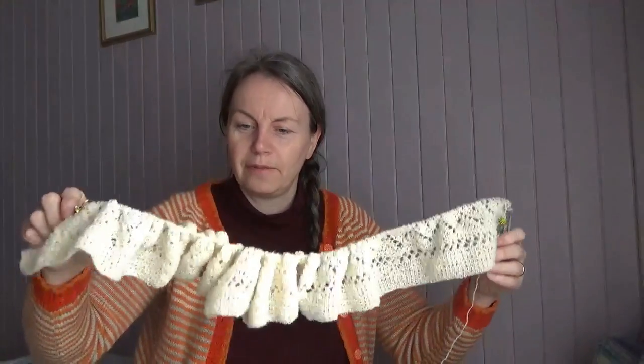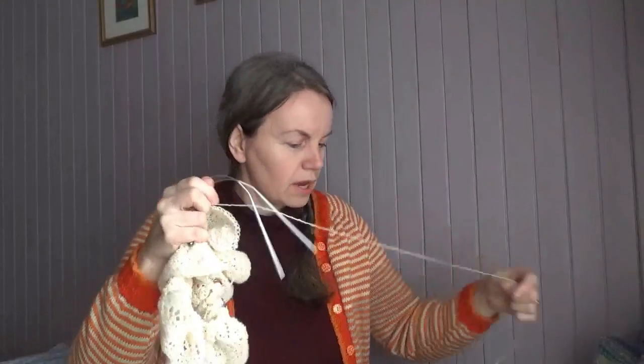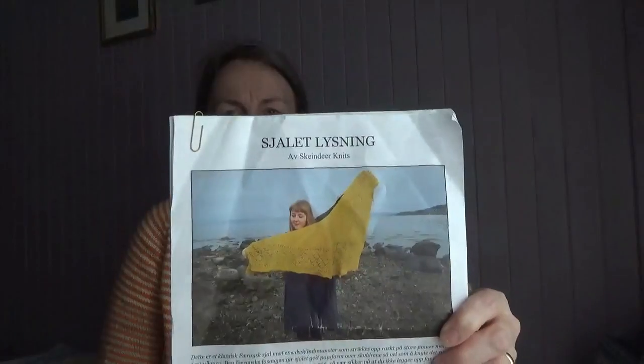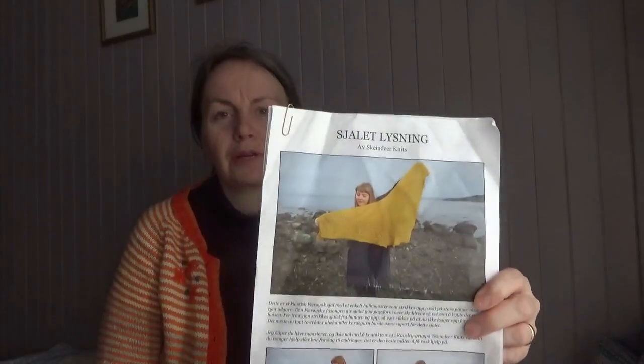So this is a very nice shawl I can recommend, and if you want to join in a knit along, I can do it in English as well, even though I just started it in Norwegian. This is the pattern, this is the Norwegian version. You can choose between the English and Norwegian version. I recommend it, and I recommend Skeindeer. She has a lot of nice patterns, traditional and modern.